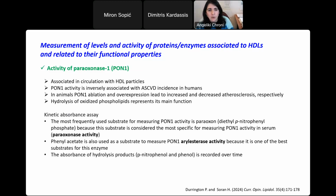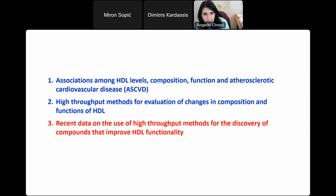So by simple kinetic absorbance assays, we can measure either the paraoxonase activity of the enzyme by using the substrate paraoxon, which is considered the most specific substrate for this enzyme, or we can measure the aryl esterase activity of PON1 by using phenylacetate as a substrate. This is one of the best substrates of this enzyme, and the aryl esterase activity is much stronger than the paraoxonase activity. And the absorbance of hydrolysis products in these assays is recorded over time. It is a very rapid, high throughput, and reproducible assay.